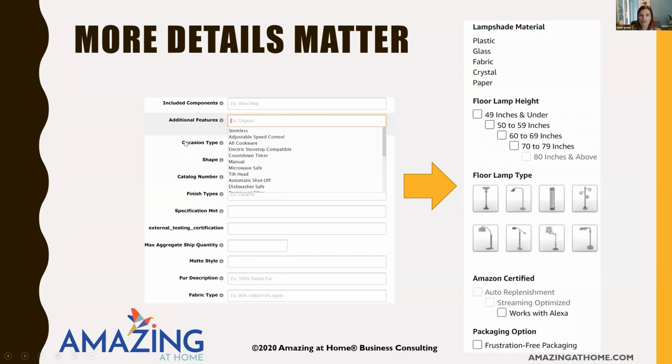More details. Okay, guys, this is the more details tab in the back end of your listing. So I also want you to fill this out. At a minimum, you need to fill out the weight and dimensions of your product, because otherwise your FBA fees will not be calculated. If you're ever wondering when you create a listing why the fees don't show up, it's because you haven't filled out the weight and the dimensions so that they can calculate your fees.